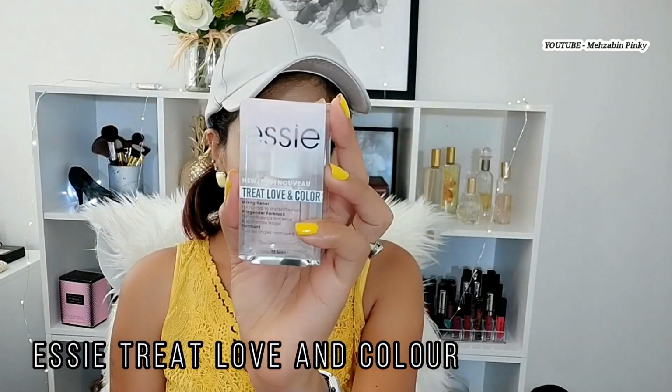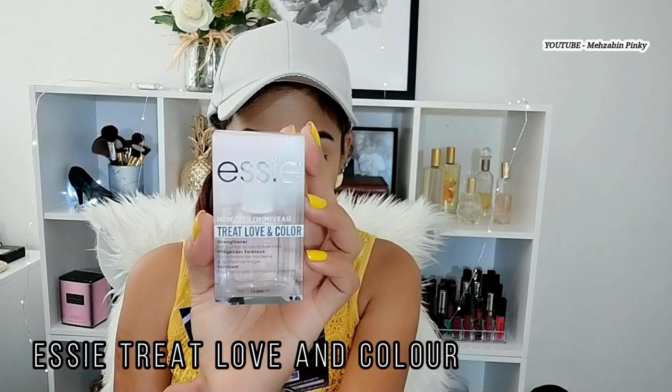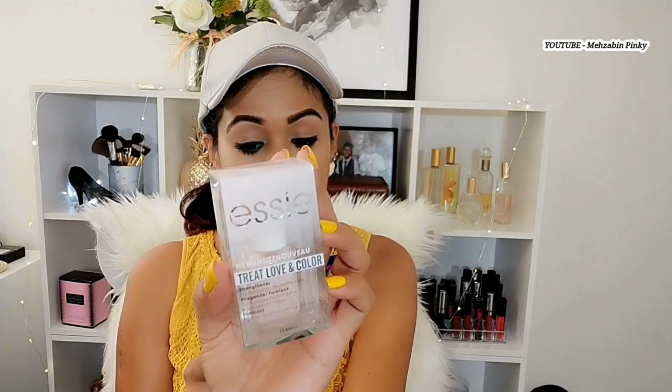Is this one. So what is this? It's an ESSIE Nutrient Love and Color product. It is the perfect combination of nail care and color all in one step. With 60% less peeling off and 35% less breakage, this ESSIE product is your answer to damaged nails. And you will receive one of the following: Tinted Love, Cheer to You, Treat Me Bright, or Leaven Daily.